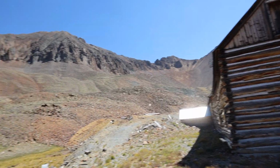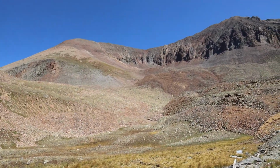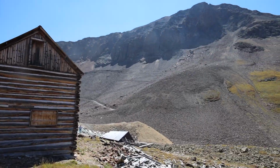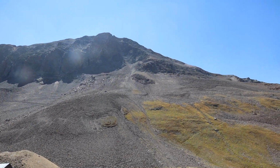Not really sure where the mine is. It's hard to tell. Looks like some of this is spoils, or rock slides, landslides from the mountain over the years.